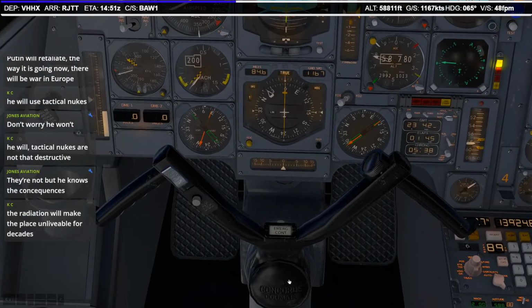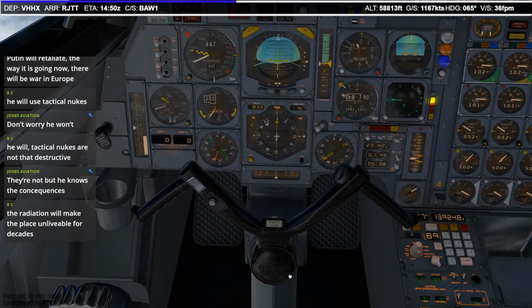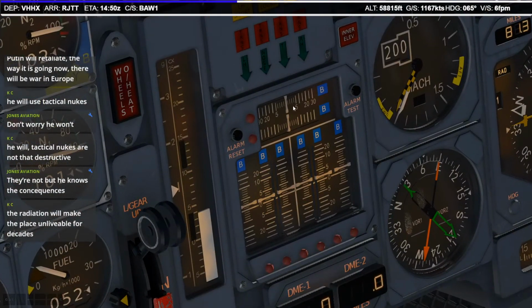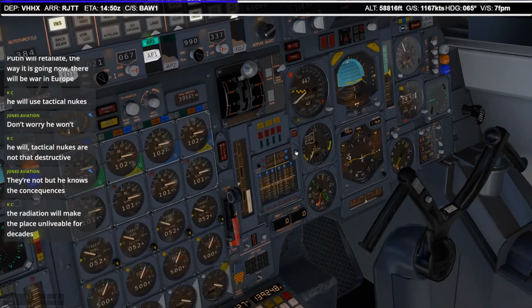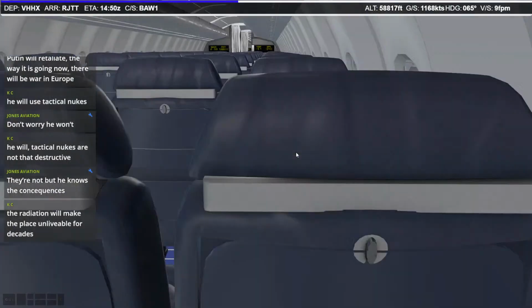A lot of rudder deflection there, it keeps flickering. If you look on the control surface, we've got a lot of rudder flickering there. I'm not quite sure why. How odd. I wonder why it's doing that.